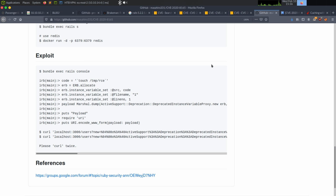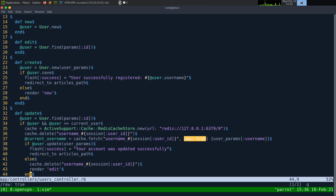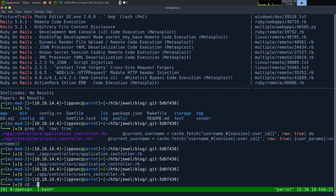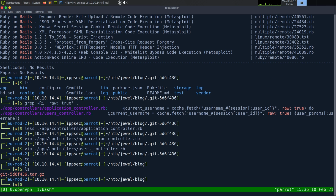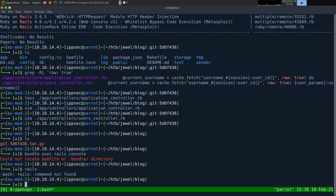So let's go see how we create this. We need bundle exec rails console. So let's get out of this. And I'm going to go up to this bundle exec rails console. And this isn't working. So we need to create a Rails project for this. And if I do rails, I actually don't have it installed.